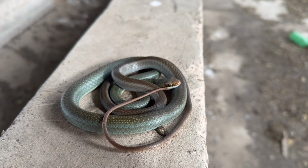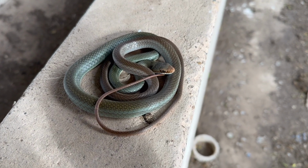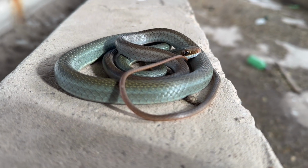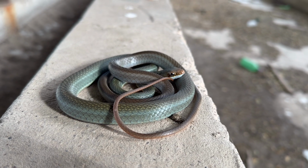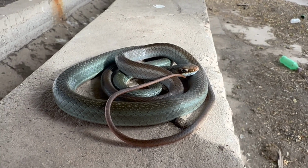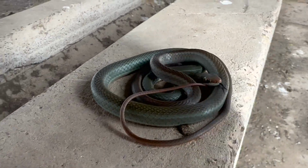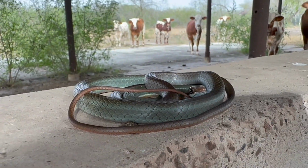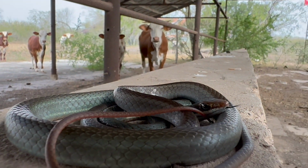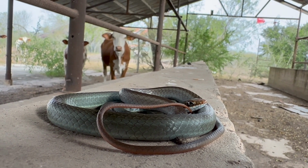Alright guys, so you would have seen the flip clip, but first snake of the trip. That is a beautiful Ruthven's whipsnake, a subspecies of the Schott's whipsnake. That is absolutely stunning. That might be one of my favorite Masticophis I've ever found. And you know I love Masticophis. Cows in the background. But that is absolutely sick. Get some really good video. I'm shaking.